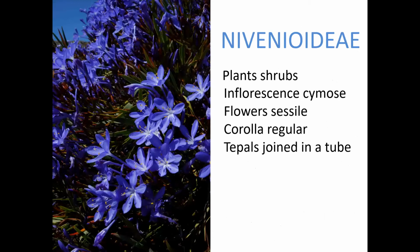Then the second, we have Nivenoids, and this is essentially only for people down here on the fynbos. They're shrubby. They really are shrubby. I think, Rupert, didn't your daughter climb into one once? I think they're big enough to have children climb into them.